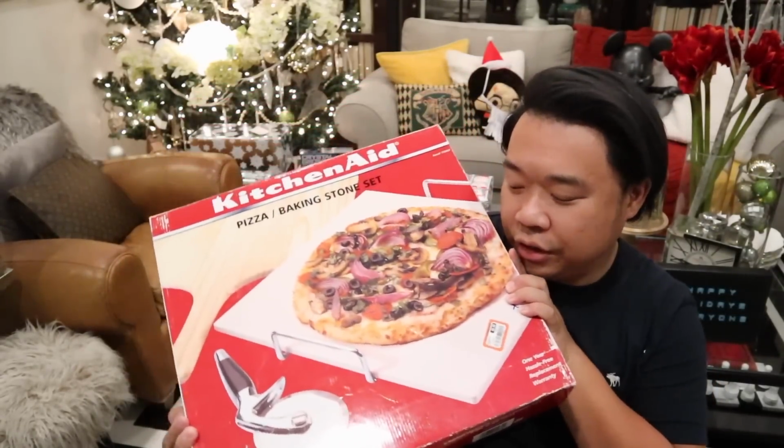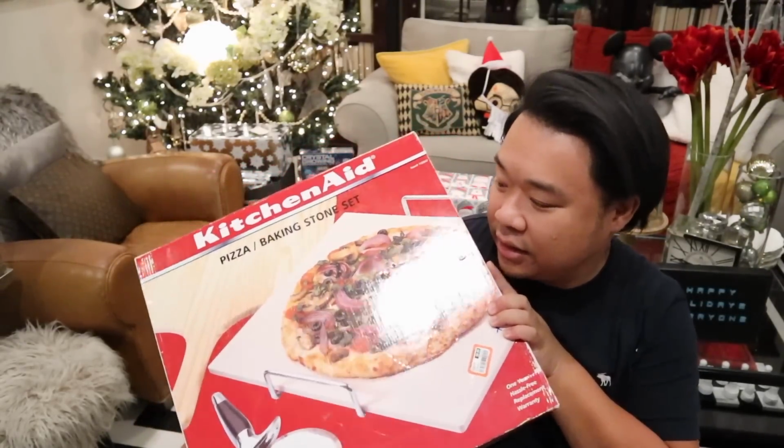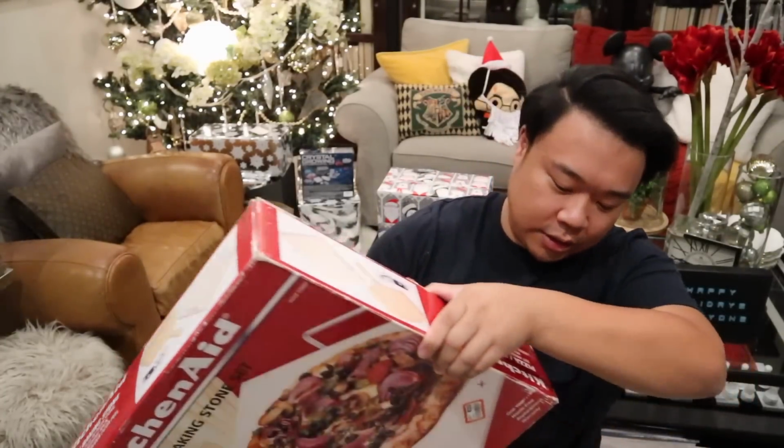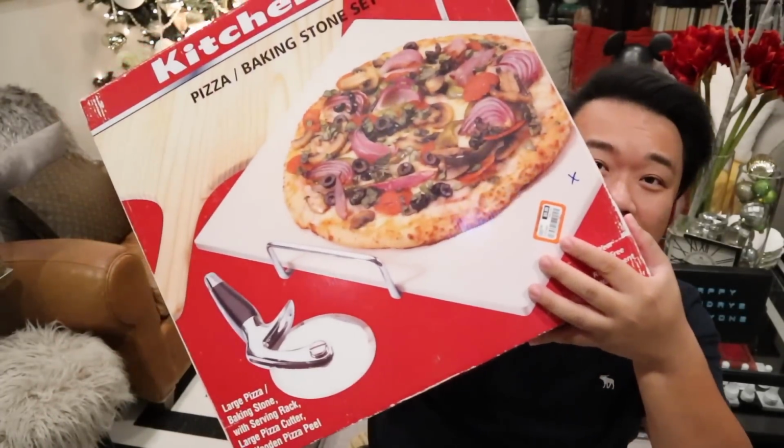So I can either give it to mom, or we can use it as a gift to give someone, but it's brand new in box still, which is really nice. And these are really expensive. You can get them from Williams Sonoma or something. And this was, where's the price tag? Oh my gosh, oh, right there it is. It was only 10 bucks. So that is a great, great, great price.